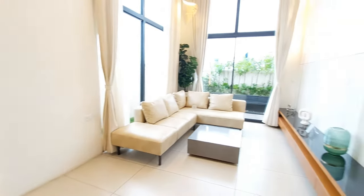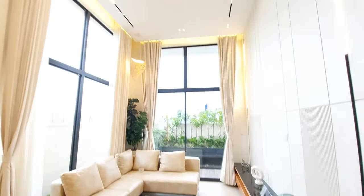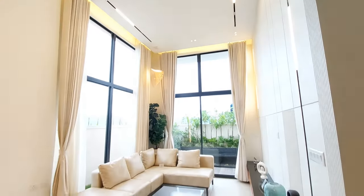This is the living space. It comes with a skylight which can give you entire day sunlight. And then it comes with a beautiful 14 feet ceiling height plus windows with aluminium frames.